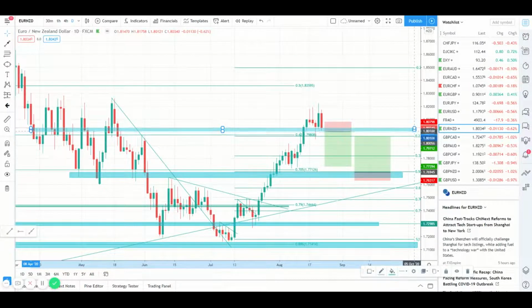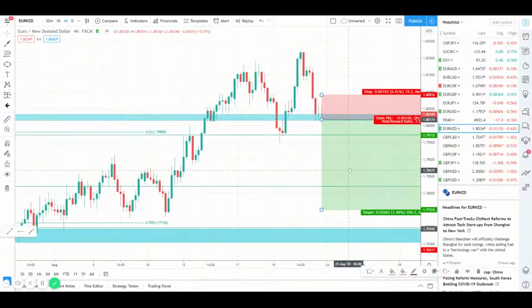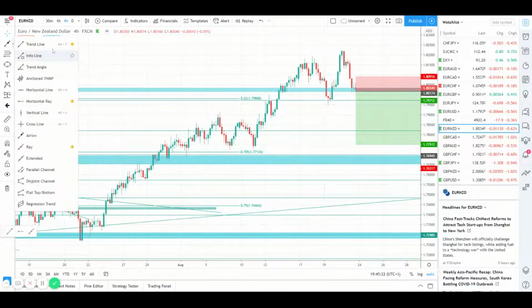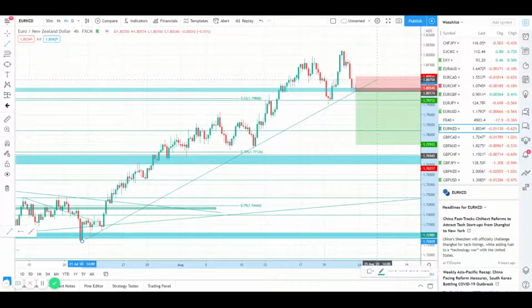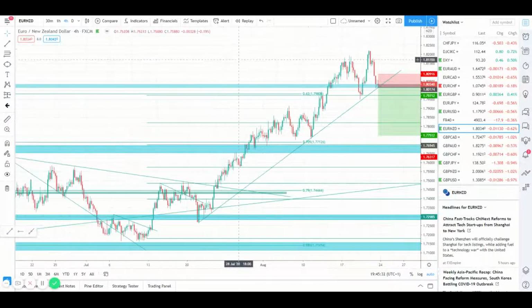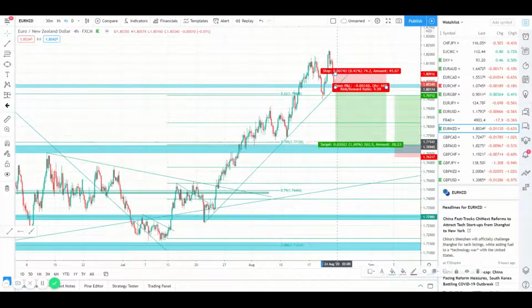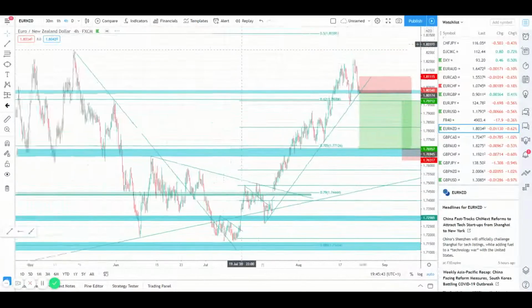Just mark Friday's low, whatever, daily. Yeah, that's looking juicy. That's looking like a real nice short right there. All right, Euro New Zealand, baby.